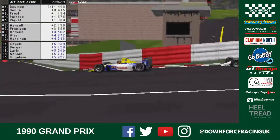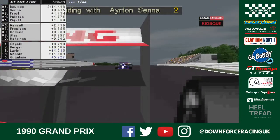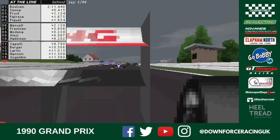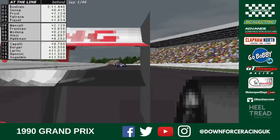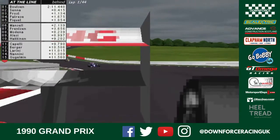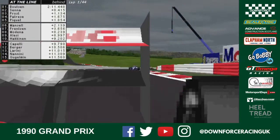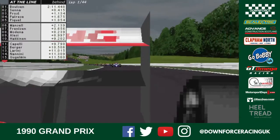And the first lap is without too much carnage, but then we had that in the main GoBobby.UK Cup qualifying race earlier on as well. So it's going to be an absolutely fascinating battle so far. This is an absolutely sensational run, as up the hill comes Ayrton Senna trying to shake off his main rival in the sport, Alain Prost, in the Martini Brabham.